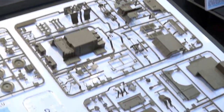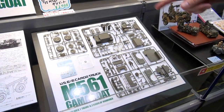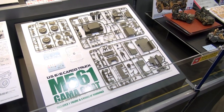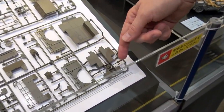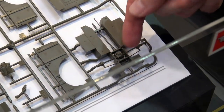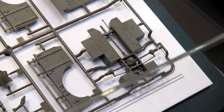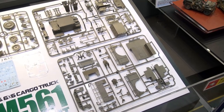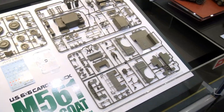Now you see down here, this is the breakdown of the sprues, all the suspension parts, clear parts, obviously, decals. You see the parts for the figure there. And interestingly, you can see a lot of the details molded in there. This might be the rear part, I guess, with the suspension and the differential all molded in there. So a lot of detail, but not a lot of parts because it's all molded in there very nicely. So yeah, this is the M561 Gamma Goat. And this is actually on sale now. You can get it at HobbyLink Japan. Came out in September.